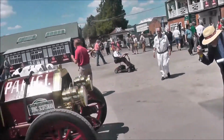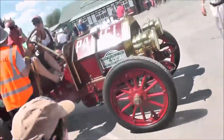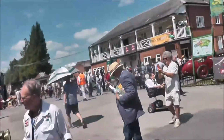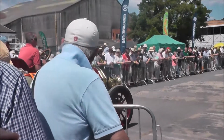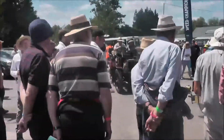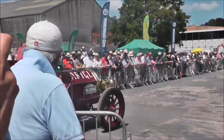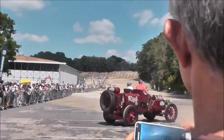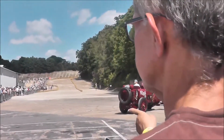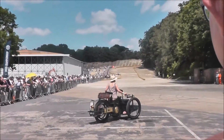Of course, Brooklands was also used as an airfield in World War II, and that's why the pit straight was closed, because it had a hangar on it. So what they've done is they've moved the hangar to the left slightly. The floor was still absolutely perfect, so all they've had to do is move the hangar slightly to the left, and now the pit straight's ready for opening. And as the cars are heading out for their display, I'm going to be quiet.